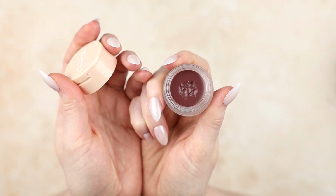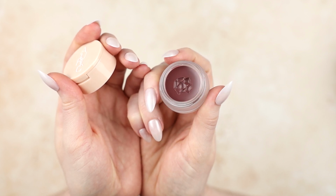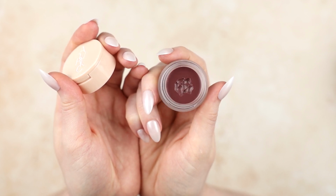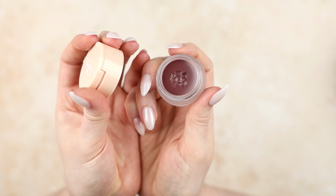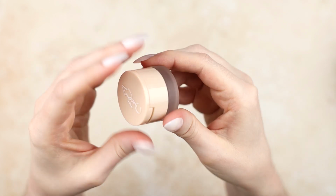You know what I mean? It's like the brownie neutrality of this berry color. I just find it very sensual and alluring, enhancing, but also natural, and I had to share it with you.